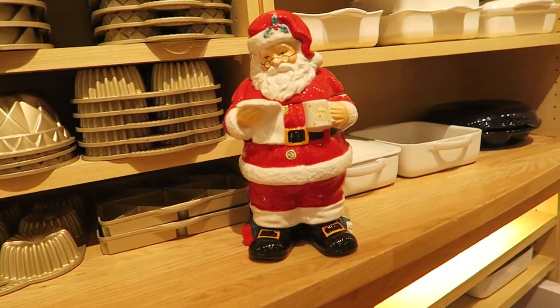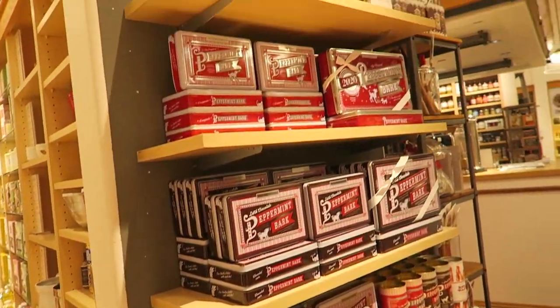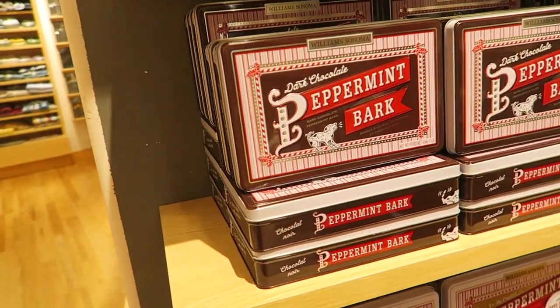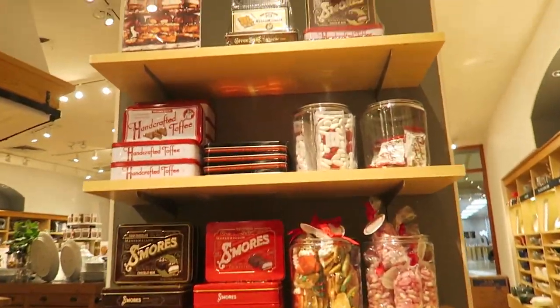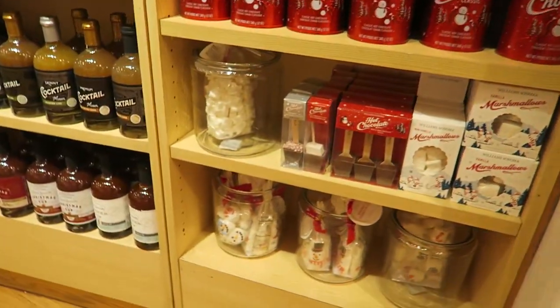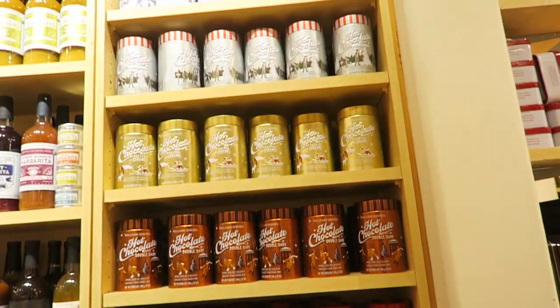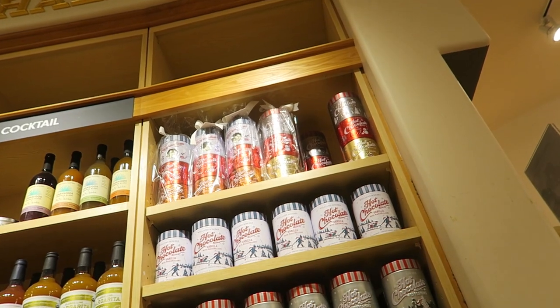Look at him. Little cookie jar. They already have holiday treats too. Got all that peppermint bark. The dark chocolate one sounds especially good. Ooh. How cute is that? But then they have a 3-pack up at the top of all the flavors.